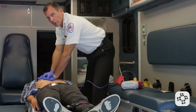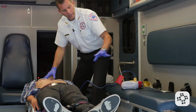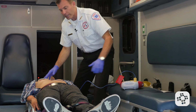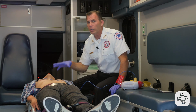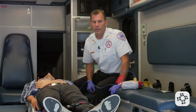We're going to continue this whole cycle of CPR, reanalyzation, charging if it's going to charge, shock, back into CPR. And we're going to continue this until help arrives, until this person becomes responsive and the next level of care can take over.